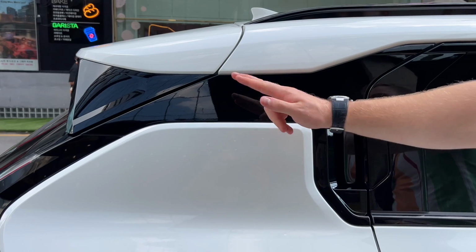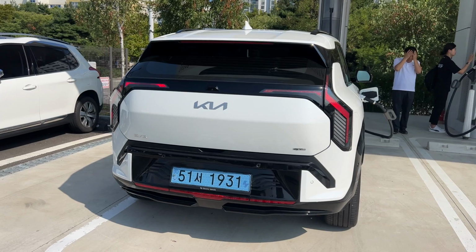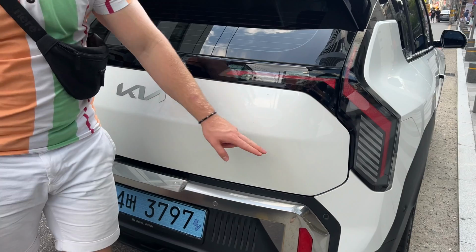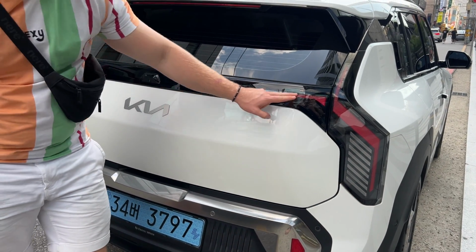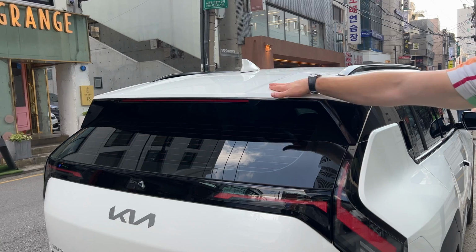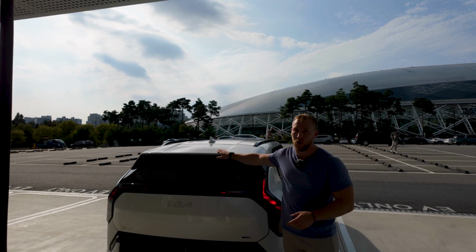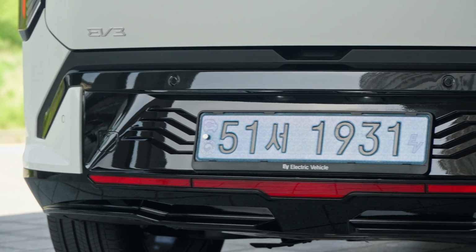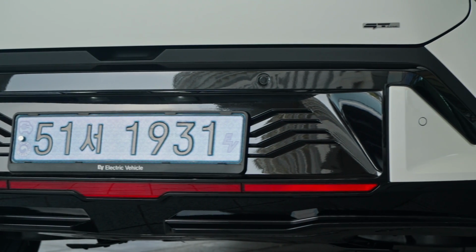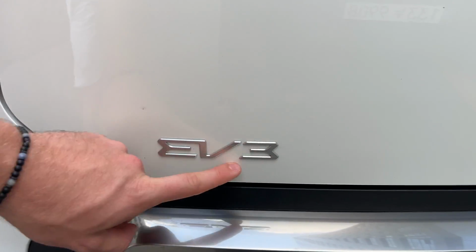You get your floating roof design here and your black roof rails up the top. Now coming to the back, this is actually one of my favorite angles of the Kia EV3. You can see these tail light design, very, very EV9-esque. Again, see the Kia badge there. You got your reversing camera and a pretty cool little spoiler there. I'm sure the GT spec, which is going to come out in the future, will have a cool, sportier version of that. And down the bottom, you can see your GT line specific black bumper, and you can see your GT line badge there, as well as your EV3 badge on that side.